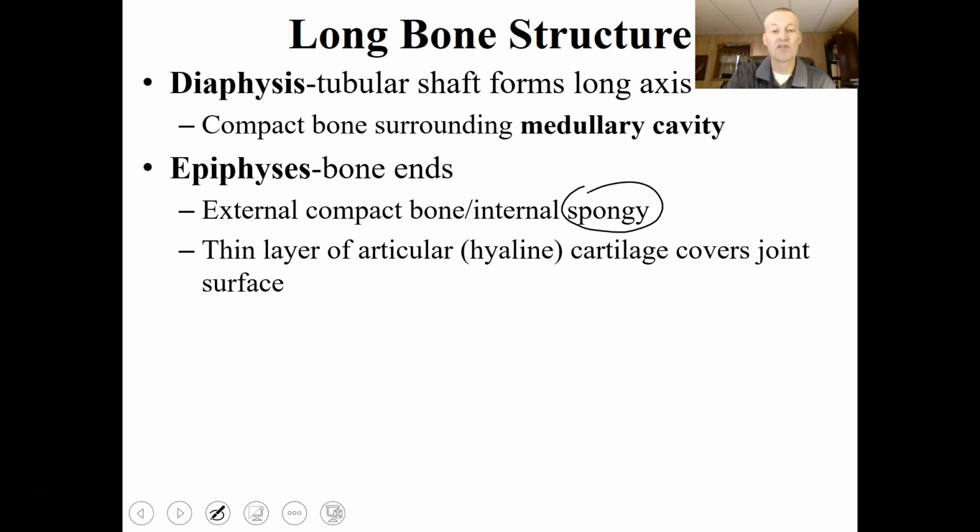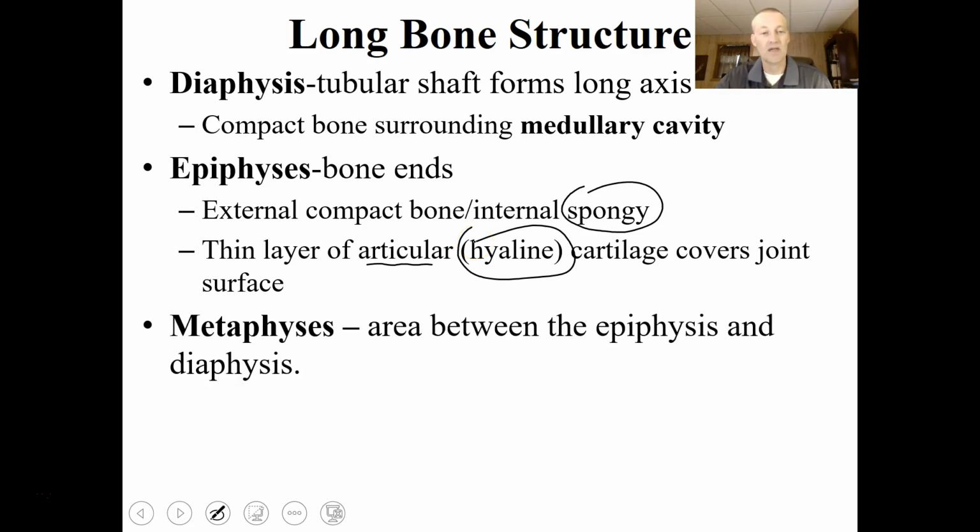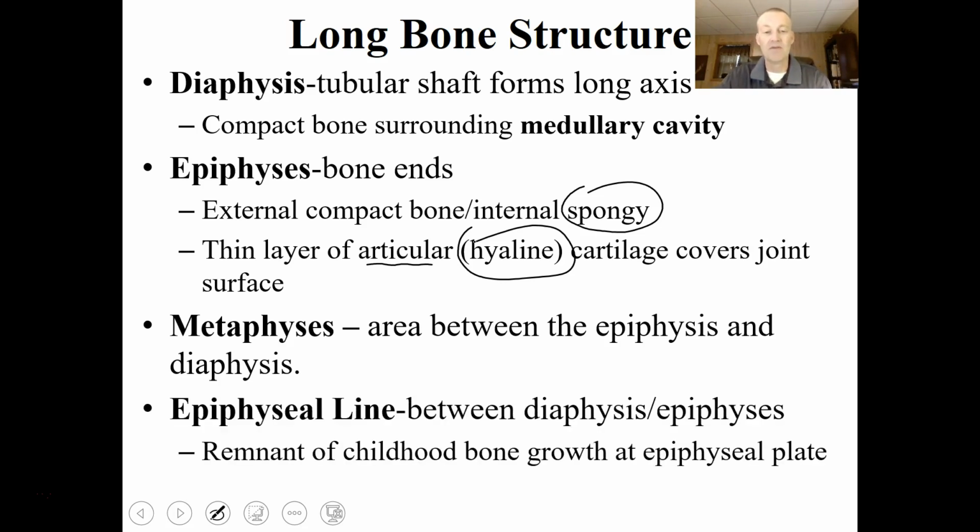There's also a thin layer of articular cartilage that is hyaline cartilage that's really tough that covers the surface of the epiphyses. The metaphysis is the area between the epiphysis and the diaphysis. That epiphyseal line or growth line is between the diaphysis and the epiphysis, and in childhood you can see the line in x-rays, but in adulthood there's only remnants of it, and that's where during childhood you'll actually grow the length of your bones from that epiphyseal line. It's a very sophisticated process. We'll talk about it though in a few minutes.